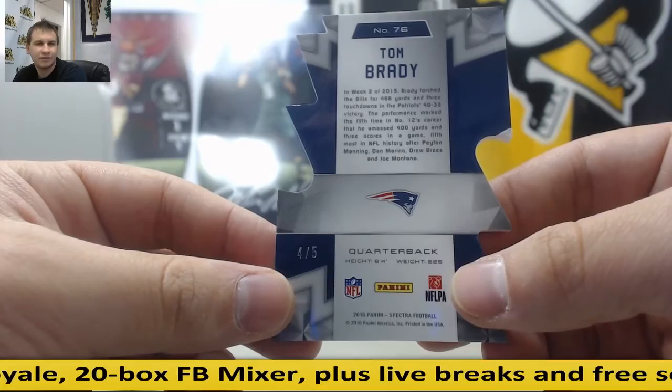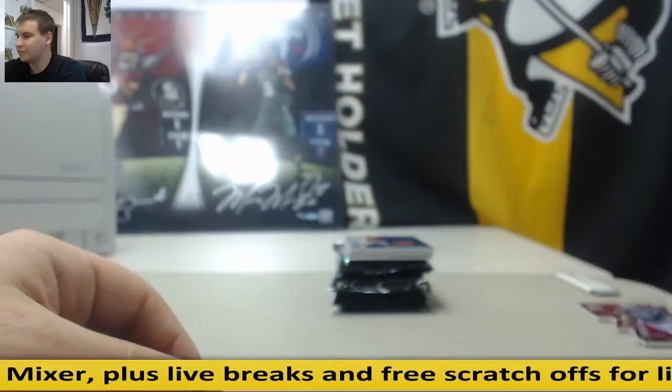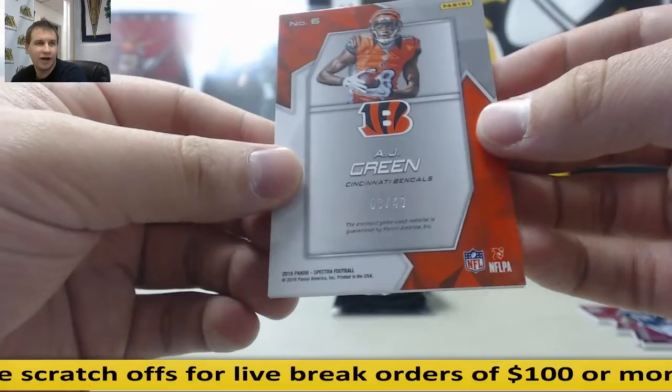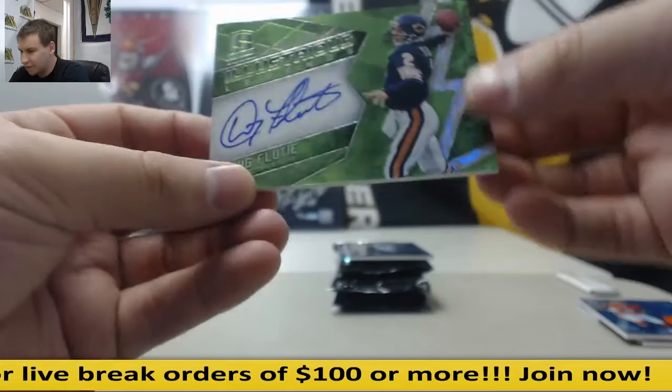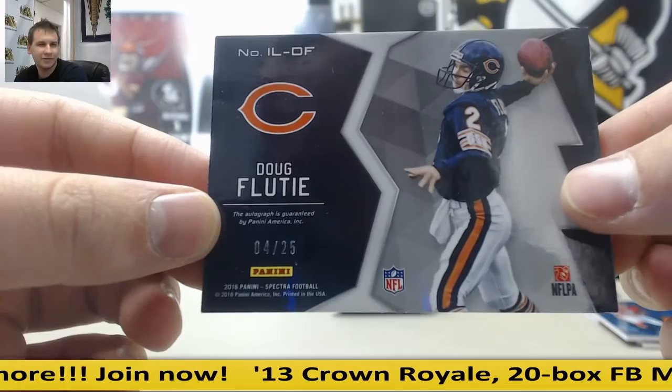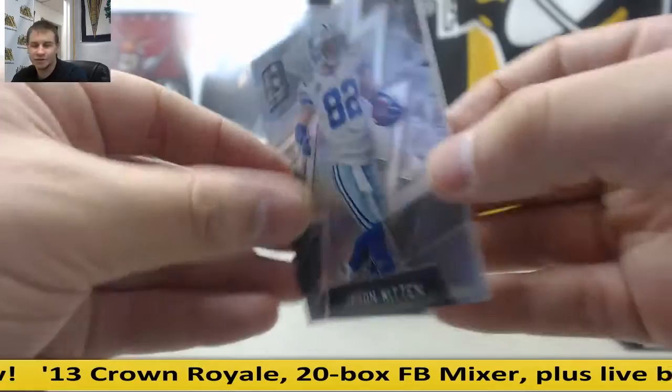Right there. For the Bengals, AJ Green. Jersey neon, 3 of 49. Nice hit here for the Bears, Doug Flutie, Illustrious Legends, neon blue. That's 4 of 25 for the Bears. And Jason Witten base card for the Cowboys, 90 of 99.